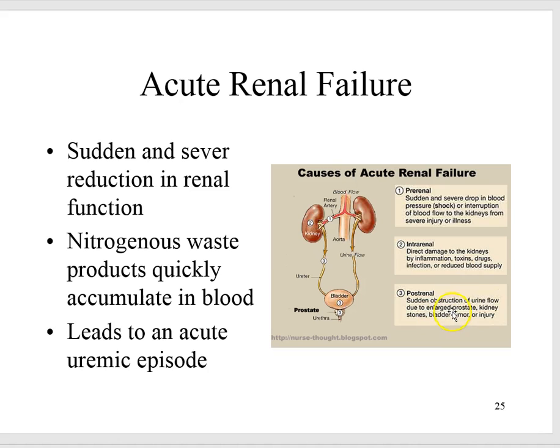And postrenal, obstruction of urine flow, okay, such as benign prostatic hyperplasia, prostate cancer in the male, and stones, and in the female, cervical cancer can cause that.